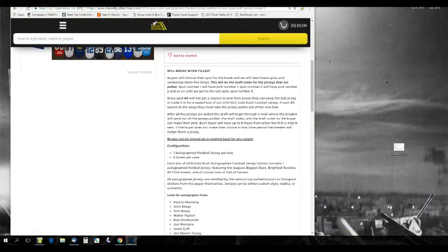Spot number 1 will have pick number 1. Spot number 2 will have pick number 2. And so on and so forth until we get to the last spot, spot number 6. Since spot number 6 will not get their chance to pick a jersey, they can keep the last jersey or trade in for a sealed box of 2016 Gold Rush Football. If spot number 6 agrees to the swap, they must take the jersey pulled out of the new box.